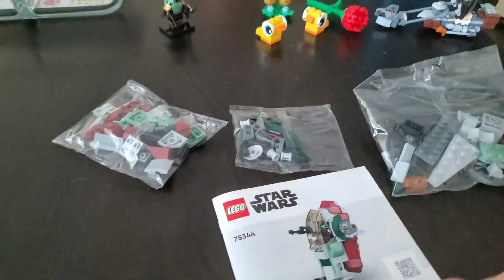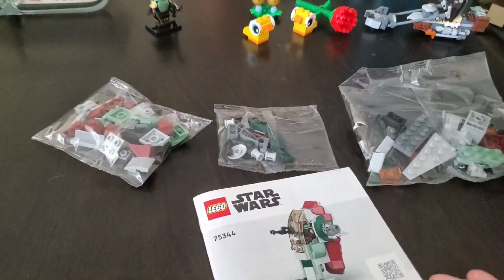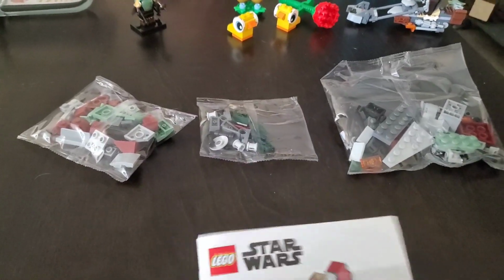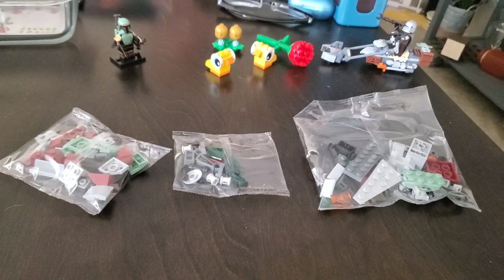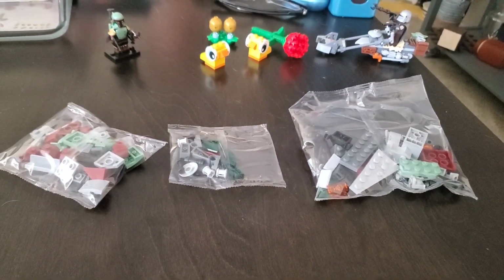Okay, so out of the box, we've got three packages of Lego and instructions. We can just throw those away. This should just be intuitive. I've seen enough Star Wars. I know what's going on. We have a Lego update.